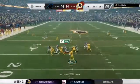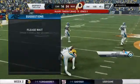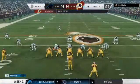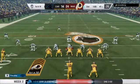From the gun on 3rd down. Eason. It's caught. Jones. And they get him down, but not before he takes it across the 40-yard line. This quarterback now, a perfect 8 for 8 to start the second half. Not bad. 1st and 10.